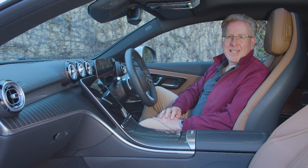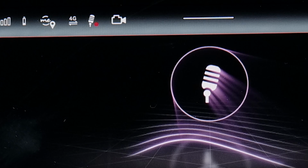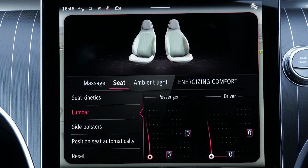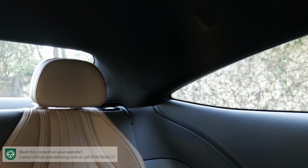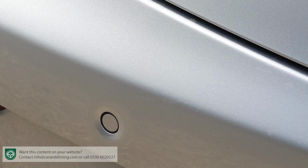Usefully, with this CLE's improved version of MBUX, you can operate the voice control when a red microphone symbol appears on the driver's display. Previously, you always had to say, "Hey Mercedes," to activate it. What else? Well, these sports seats are comfortable and feature heat, lumbar support and power adjustment. Their slightly high positioning means that all-round visibility is better than you'd expect it to be in a coupe, though the wide rear pillars still obstruct your over-the-shoulder view, so you'll need the standard reversing camera and rear sensors.